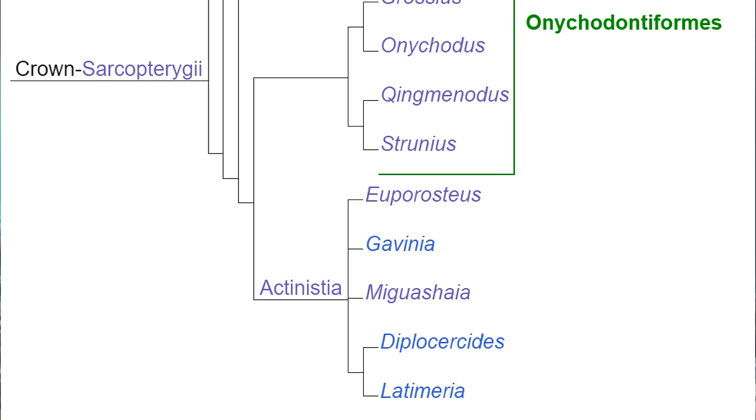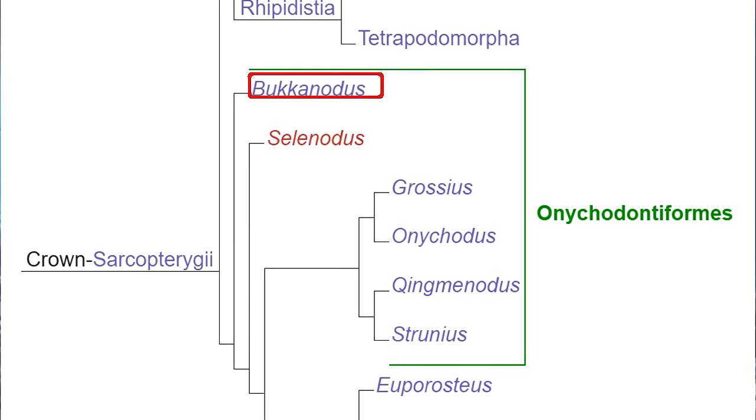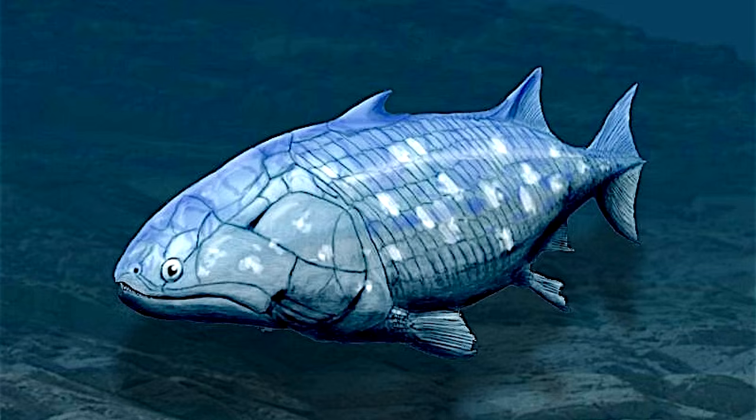Wikipedia shows Buccinotis just barely within the clade of onychodontiforms, but it's actually just outside of that, as should be indicated by its more generalized type of teeth. They're not on a whorl. And as you can tell by the shape of the body, Buccinotis are more closely related to coelacanths. And I have to talk about this.